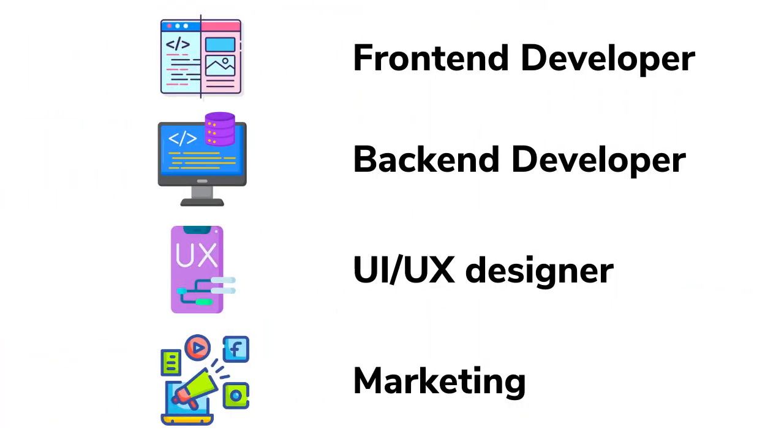While filling this form, there were multiple domains under which you can intern at Innovaccer: front-end developer, back-end developer, UI UX designer, or marketing intern. I thought I'm good at front end because I have made a lot of projects in front end, so I should be filling the front end developer. I did so. But when, after a couple of weeks, we received the online assessment link, I was allowed to appear not only for the front end exam, but also for the back end exam.